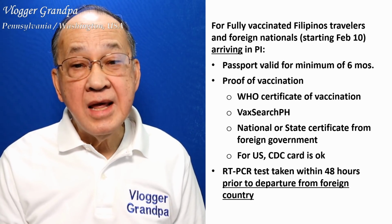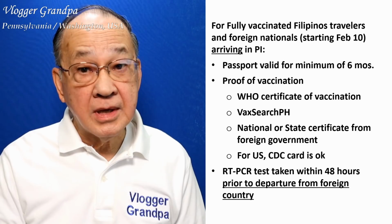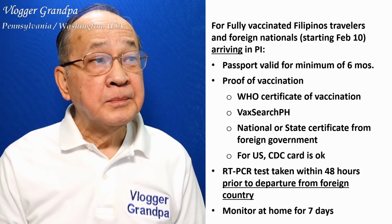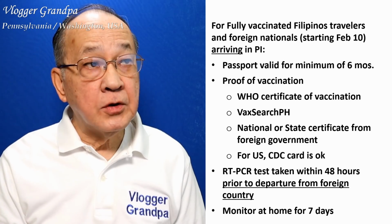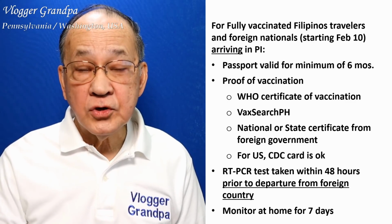Next, an RT-PCR test taken within 48 hours prior to departure from the foreign country. Not arrival, prior to departure. We'll talk about that in greater detail as well. Then, monitor at home for 7 days. Meaning, once you reach the Philippines, if you're vaccinated, you can go home. But monitor for 7 days.